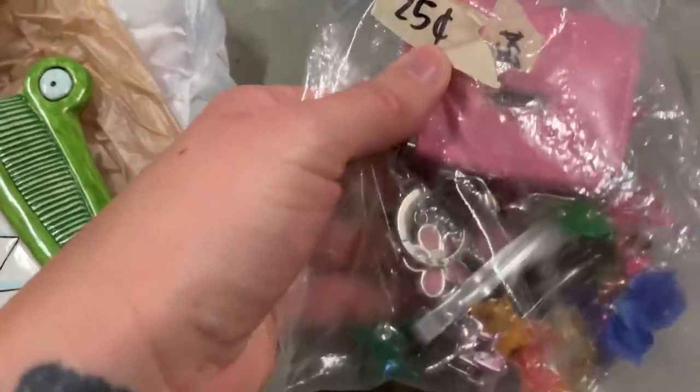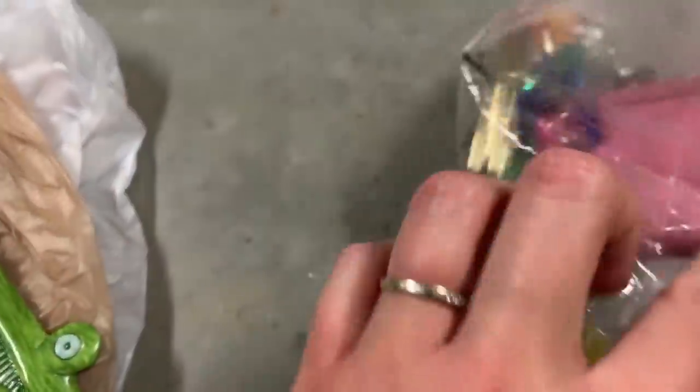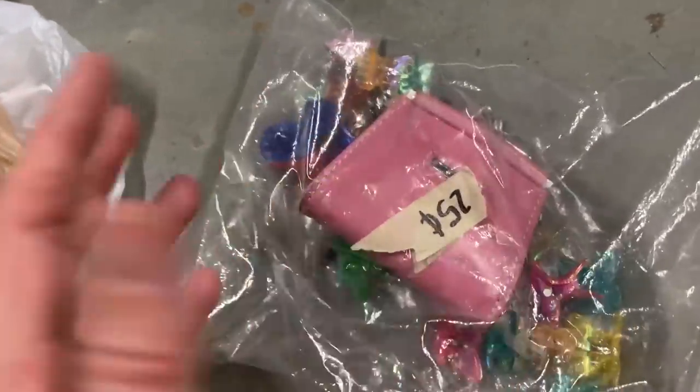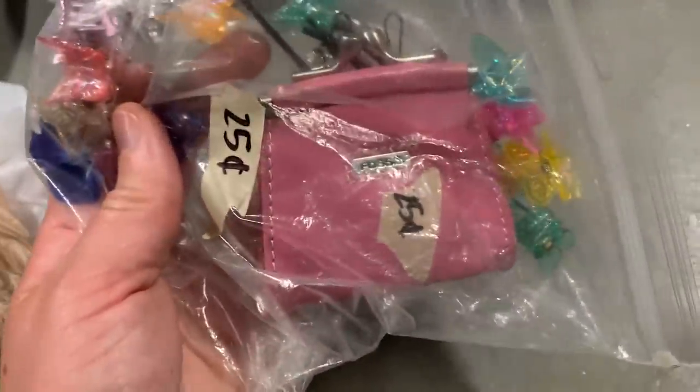And then I also got this little Kiss Lock purse. It is quite small as you can see, but it is pink leather and it is by Fossil. I figured for 25 cents, a Fossil purse, you really can't go wrong. People love their Kiss Lock wallets anyway. I'll probably list it for like $9.99 or so.